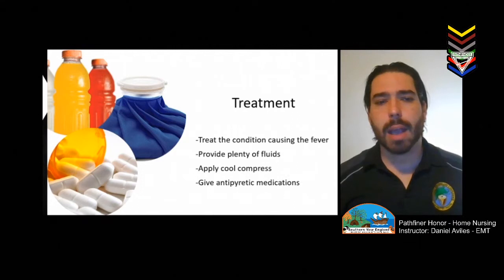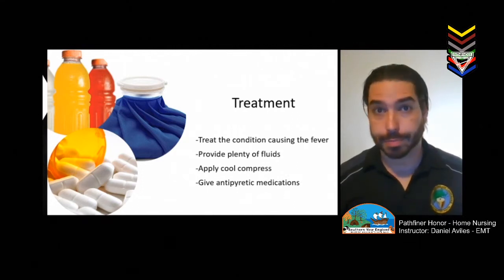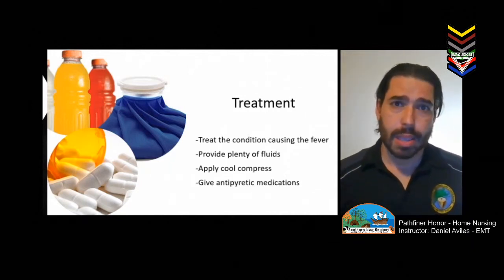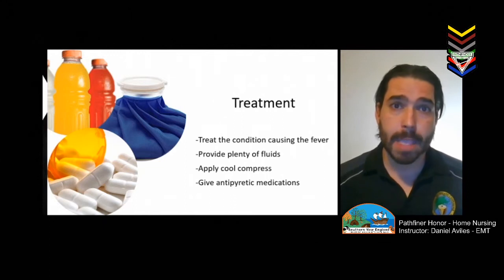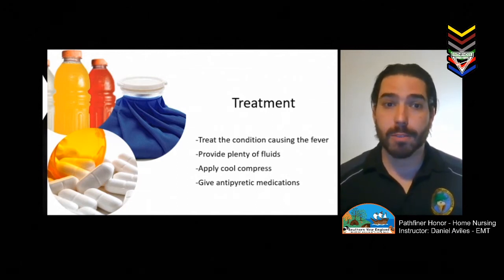Now, to treat the condition causing the fever, what does that mean? Well, if the person is having an illness that produces fever, they're having an infection, they need to start treating that condition. Once the condition is gone, if the illness is gone, the fever will be gone. There's no reason for the body to provoke the fever.